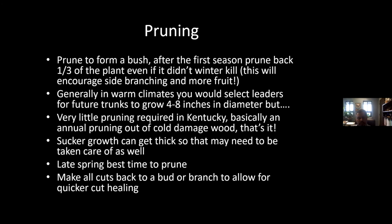If you get a lot of root suckers, you may want to prune some of those out and maybe thin them down some. Late spring is the best time to prune. So we're looking at maybe whenever you first see the buds breaking on the plant. You want to go in and go ahead and do some pruning then if you need to.